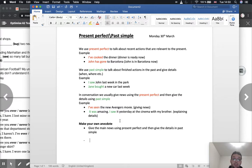So try and do it. Again, use my examples as a reference. And remember, you can make positive and negative sentences. You can be experimental. So when you finish this, you can take a picture and you can send it to the email or by WhatsApp. And we can check it. And then also if you have any questions.